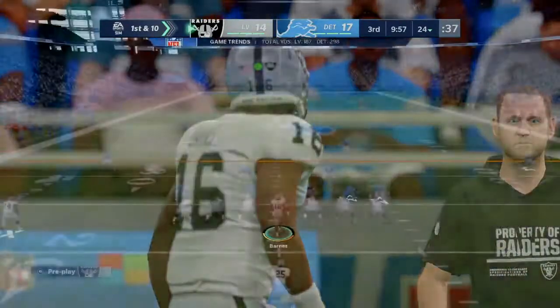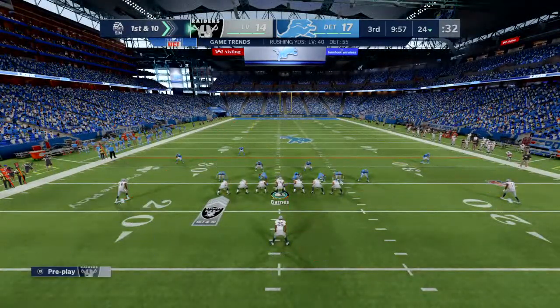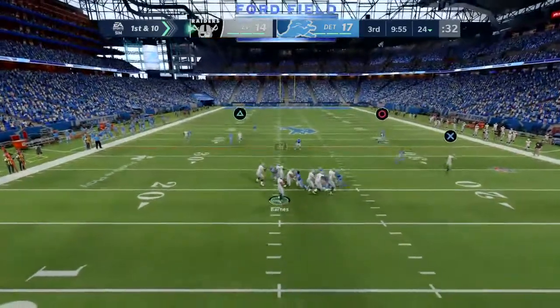Out comes the Raiders offense. They'll go on offense first to start quarter number 3. And they had a nice little drive going last time. Threw the interception in the red zone.